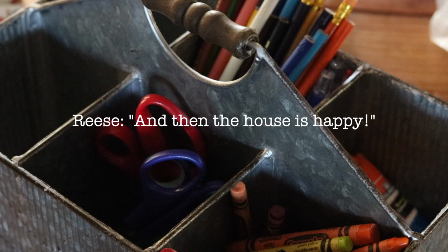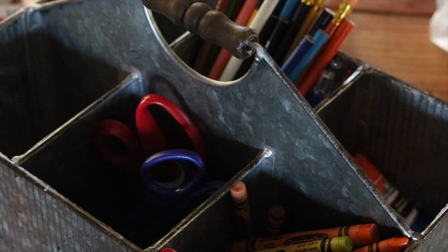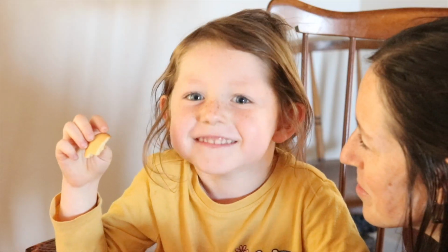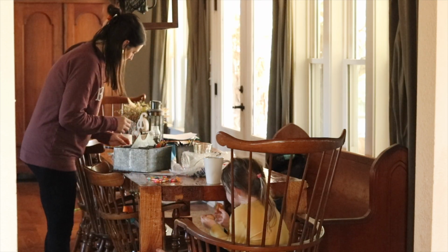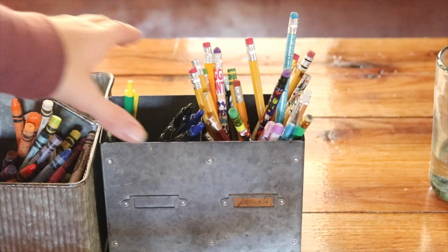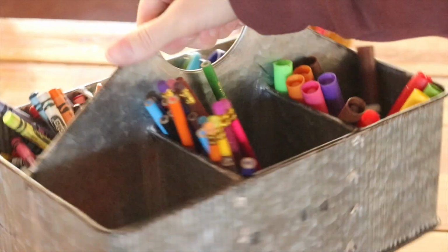The house is happy. That is a great way to put it. And Mommy's happier, isn't she? Mm-hmm. You know how it works. Such wise words and observation from my 4-year-old as Mom took the time to clean off the table and organize the things. She noticed my energy and the energy of our home, I guess, as she quoted there, that the house is now happy.